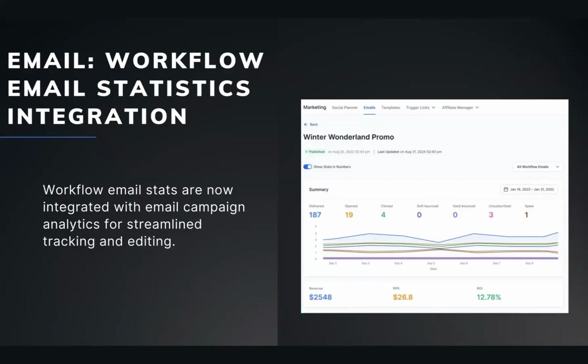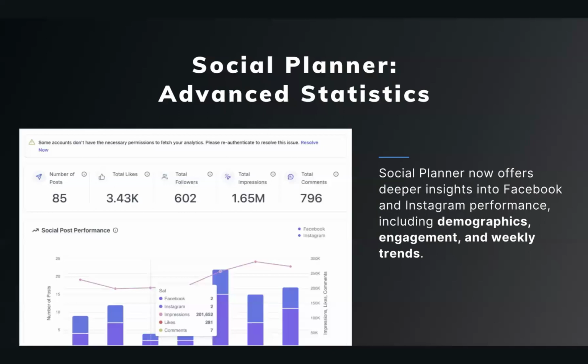One of the other things that High Level does, you can see a note there, is they have revenue numbers, but that doesn't really apply to insurance because we're not collecting payment right away. But you can see how many of them were opened and the clicks that they got. So that's really cool. That's available right now inside of the workflows.